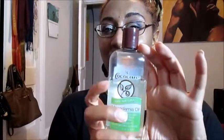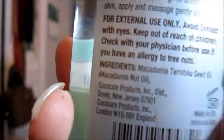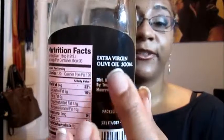One quick thing: how do you know if you're buying an actual oil that is 100% the oil it says it is? Well, if you look at the back, I don't know if it's going to clear up. It'll say ingredients, and the only ingredient it says there is macadamia ternifolia seed oil or macadamia nut oil. So it's letting you know. On the back of the olive oil, it just says extra virgin olive oil.